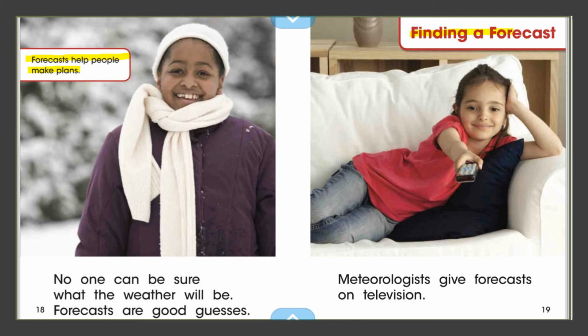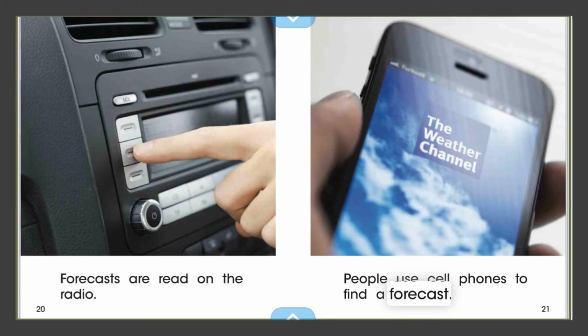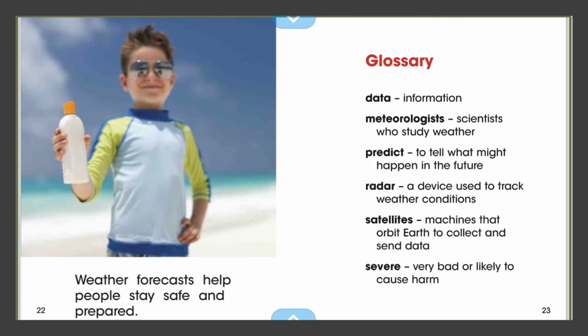Here's a heading, finding a forecast. Ooh, where am I going to find the forecast? Meteorologists give forecasts on television. Forecasts are read on the radio. People use cell phones to find a forecast. Weather forecasts help people stay safe and prepared. Right there, it doesn't say it on there, but I can make a prediction because he's at the beach. It's probably some sunscreen.